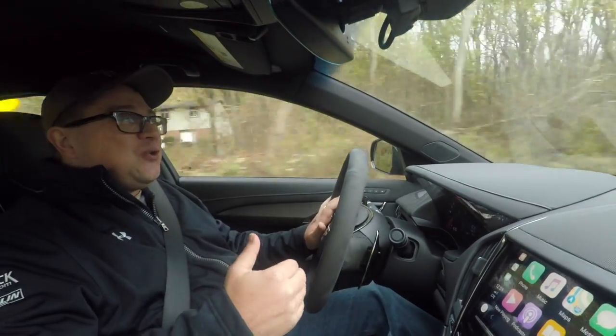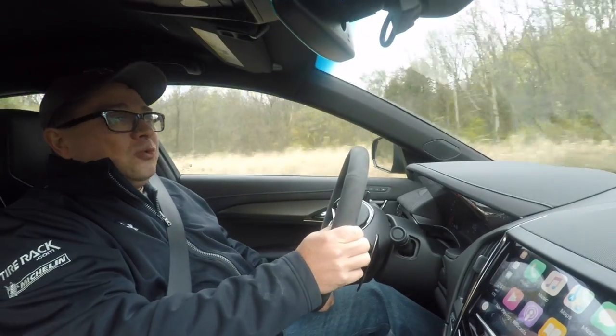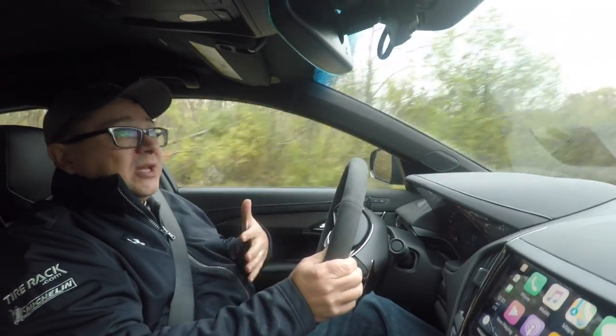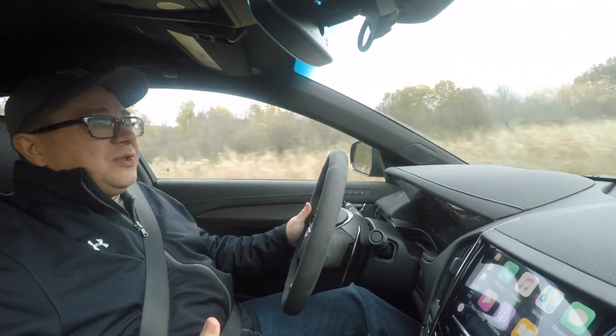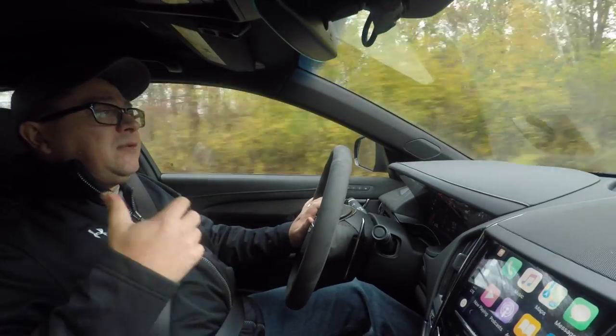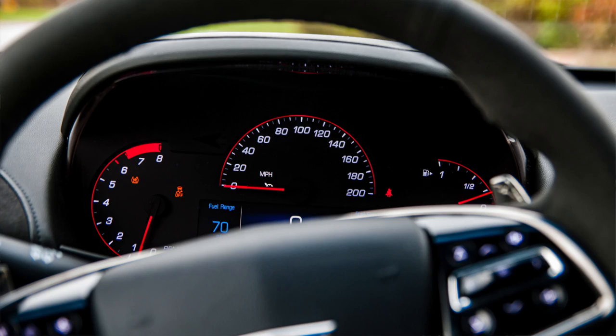But temperatures drop, and these aren't optimal for the cold weather. They'll get by for about another month or so here in Metro Detroit, but if you own this, you definitely would want a set of winter tires. But even when they're fully warmed up, and by the way, one of the cool things in the sub display here is it'll tell you when your tires are up to temperature.